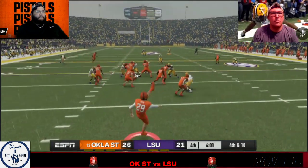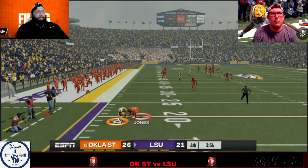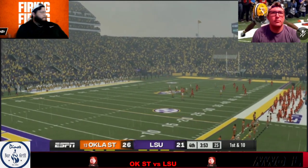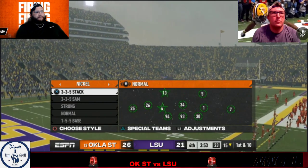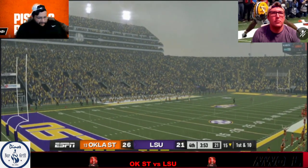4th and 10 here. Oklahoma State with their first punt of the day. That's going to be a good one, taking it back all the way to the 20. Oh! And LSU is going to pick it up and lose about 7 yards out of that. That was a ballsy play. That was tight coverage right there on the punt. He was so close. And they're going to say it's only down 5.